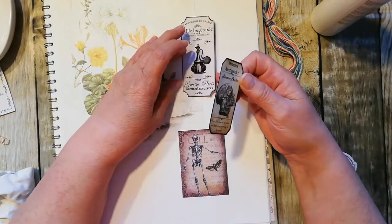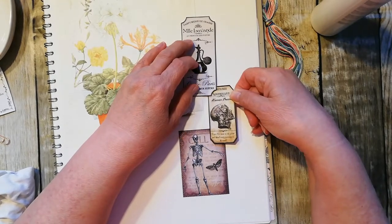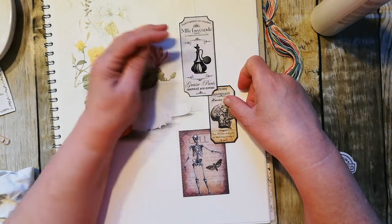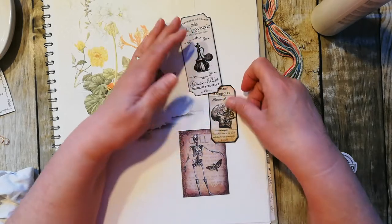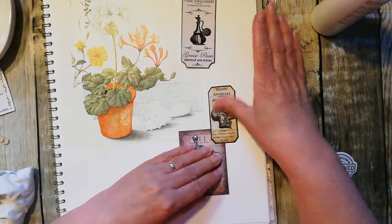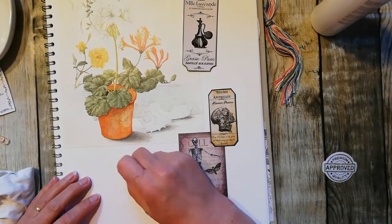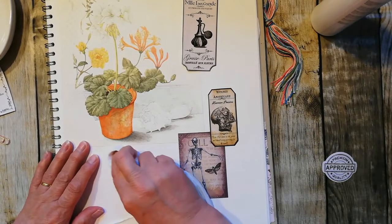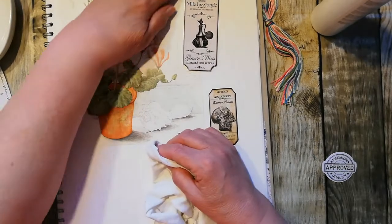Right. That one about there. About right. Yeah. Oh, he doesn't look quite straight. I'm really annoyed about that. It's not coming up, I don't think. Silly page went plop.